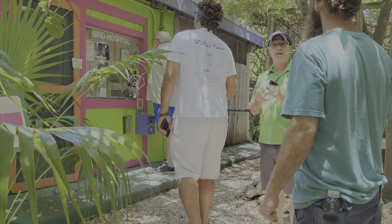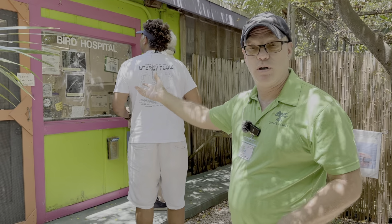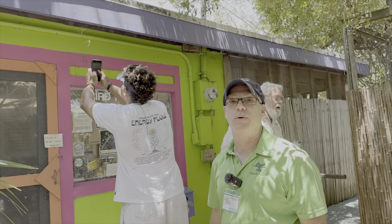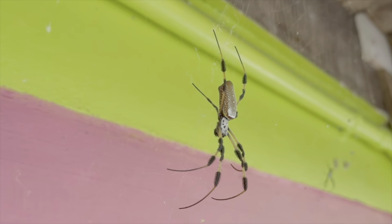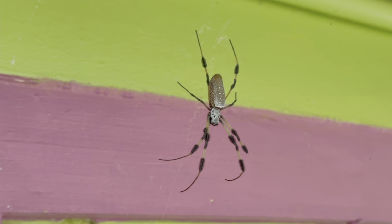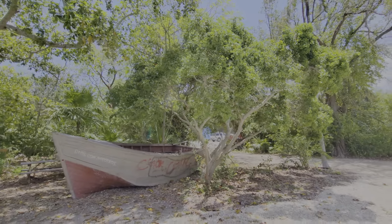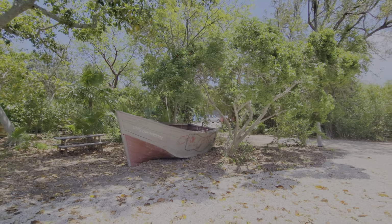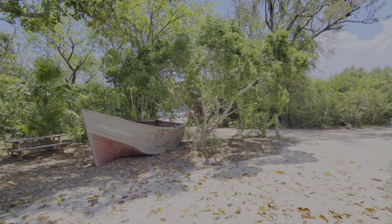So in here, state-of-the-art anesthesia, operating stuff, and an incubator all in here for birds. 244 patients came through here already so far this year. This tree here, this is Lignum vitae. Is that cool looking? That tree is really, really old. It's very slow growing. That little tree, Lignum vitae, tree of life, and it will bloom these little purple flowers and then make these bright orange gourds.